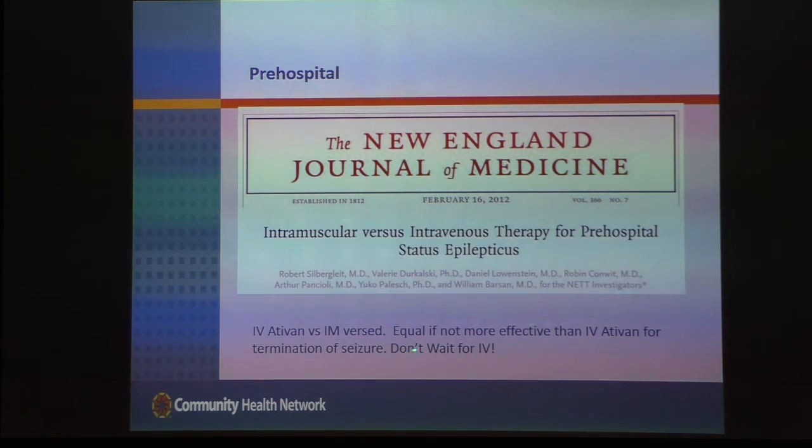This study was based in the pre-hospital setting, and it said that by the time you decide you're giving it, you open it up and you give it. You can give IM faster without an IV, and it works just as fast as the IV route. So you don't even need the IV. If you're stuck and you've got this big lady or a small kid, just give it IM.